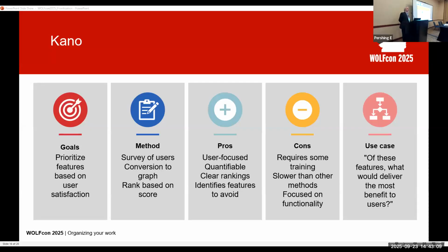Which gives you a pretty good sense of, I don't particularly feel good about having this feature, but I feel awful about not having it, which means it's probably a required feature. If you have a cell phone, nobody gets excited about being able to make calls or send texts. It's kind of an essential thing. Without it, you don't really have a cell phone.